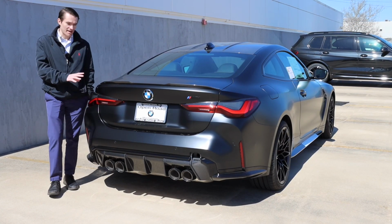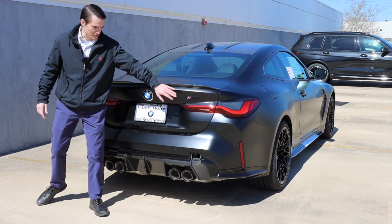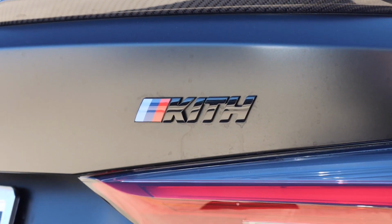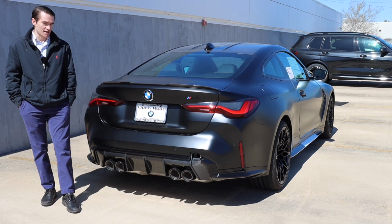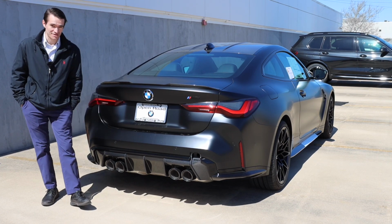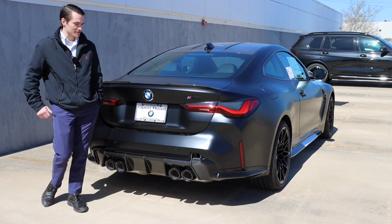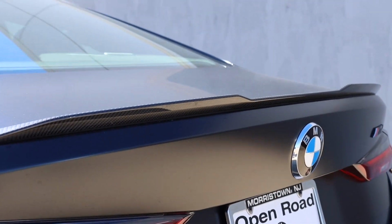All right, so around back with the Kith Edition M4, very first thing that you're going to notice is the badge says Kith rather than M4 Competition, which is really surprising, honestly, to me, that BMW decided to forego the iconic M badge on the back of the M car and instead went with Kith, which is pretty cool. It tells you a lot about how seriously BMW took the collaboration if they are willing to alter the front roundel and eliminate their model badge from the back of the car completely to put the collaboration brand's badge on there. That's pretty cool that BMW did that.